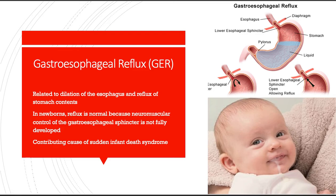And remember that babies spit up. That's normal. This is something that all babies have, that opening in that lower esophageal sphincter. But if they reflux too much and if they don't grow out of it, at that point, we've got more of a problem.